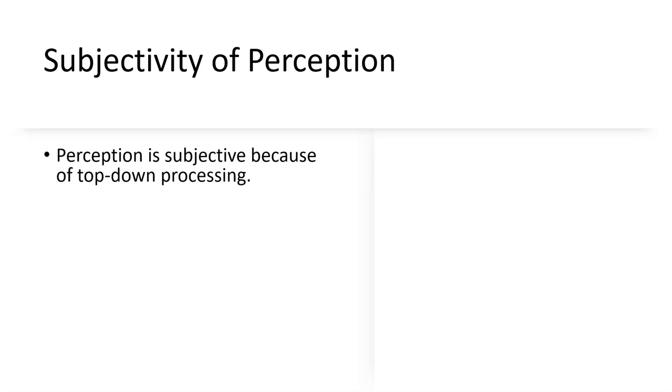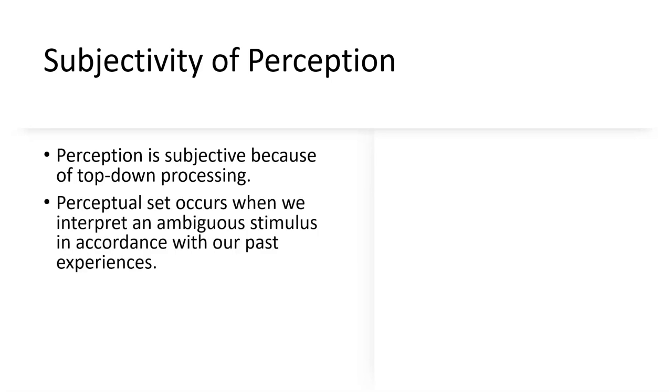Perception has a subjective element to it. We often have that phrase, seeing is believing. Not always. Visual illusions are a key example of why that is. Perception is subjective because specifically of top-down processing. What you know, what you believe, what you expect is going to shape what you actually perceive.